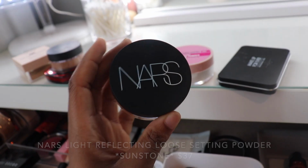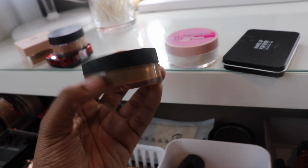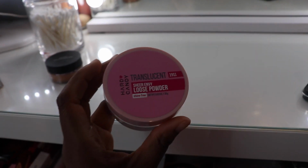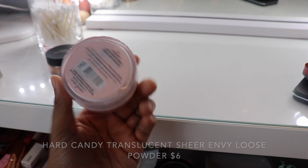Also, for the same reason, I went ahead and used this NARS Light Reflecting Setting Powder in the color Sunstone. I used that today. Next, I also went ahead and kept this in the drawer. This is the Hard Candy Translucent Sheer Envy Loose Powder in the color Translucent.